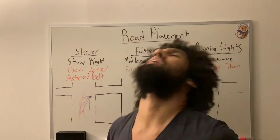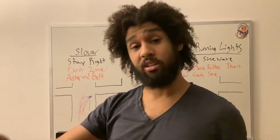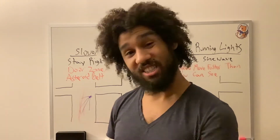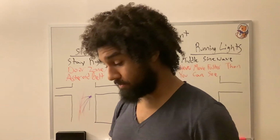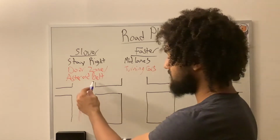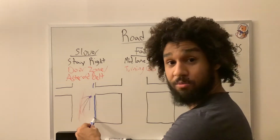That's so bad. Worse than hitting a door that's completely flung open is a partially open door and you catch the side of it. That can kill you. So you want to watch out for the door zone all next to the parked cars, right?